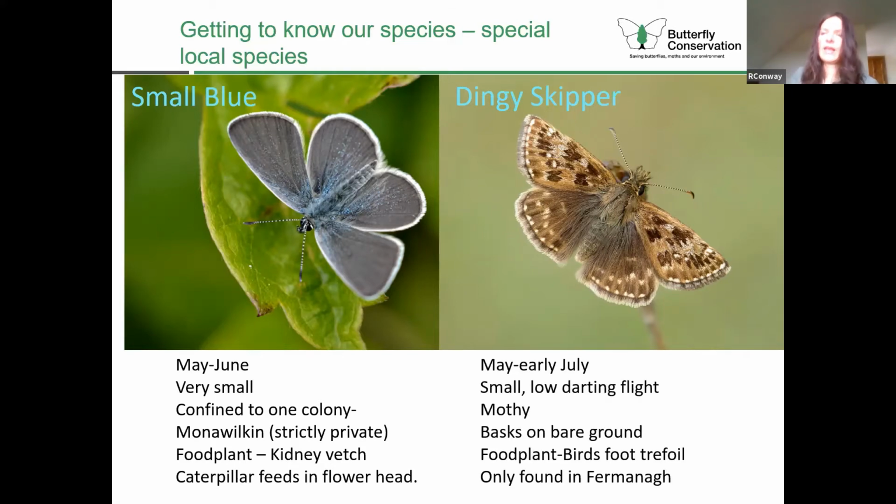Ireland. It flies from May to early July. So you probably get the tail end of the dingy skipper flight period now. It's small, and it's got a low darting flight. It's got quite a different habit to most other butterflies. I think it's quite mothy in its appearance and its habit. It sort of pings off in a moth-like manner. And I think there's quite a few sites around Fermanagh in the verges as well. There's some good verge management going on where there's dingy skipper.